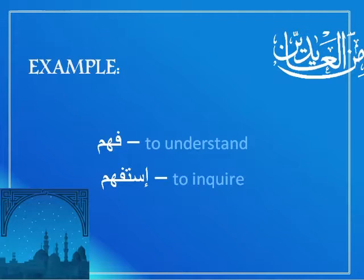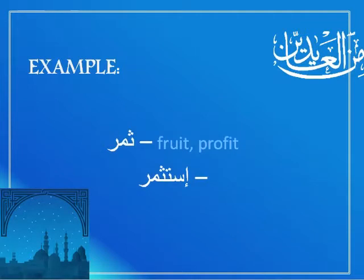Okay, we'll give you one more here. Now, those are cases where it's clear which meaning is intended. A lot of times, the two meanings are going to overlap. Here's an example. Thamar is fruit. Thamara, the verb, does mean to be fruitful, but far more common is to see this fruit or profit, benefit. This is what thamar is. So this is actually a very common Arabic verb, far more common than this one.